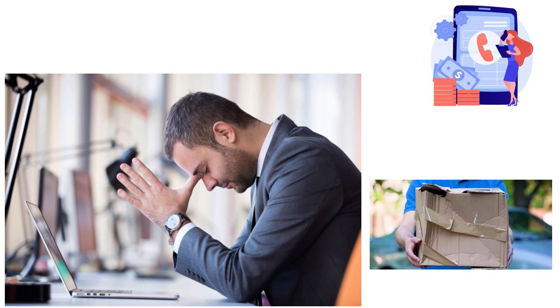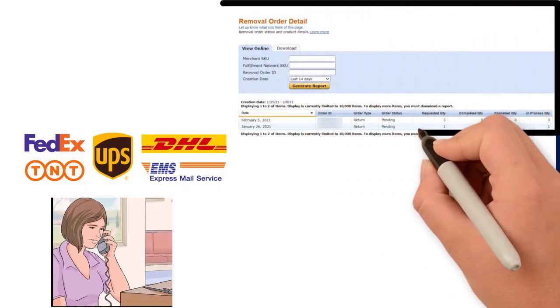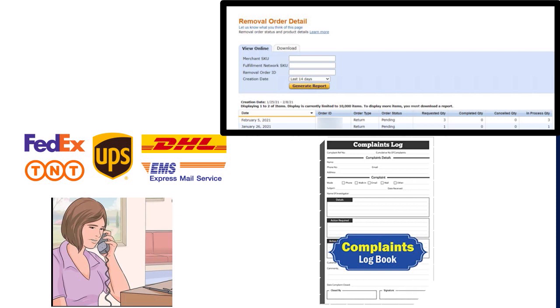If you want to inspect the product yourself, you can request, as I said before, a removal order to have the item returned to you. That way you have full flexibility and control over the whole process. You can inspect the product, you can see what really happened, and you can lodge a complaint if you believe that the issue was not with the product, but happened either during transit, at Amazon's warehouses or fulfillment center, or with the customer.